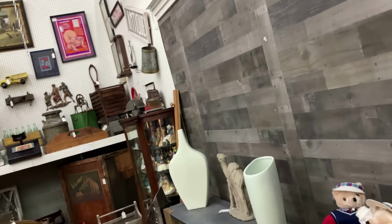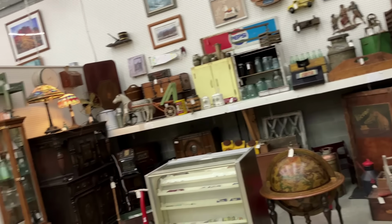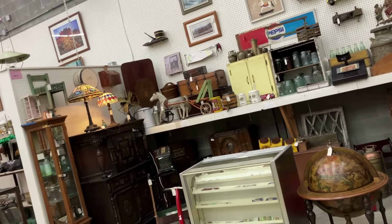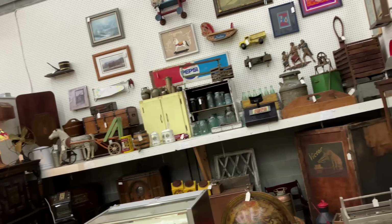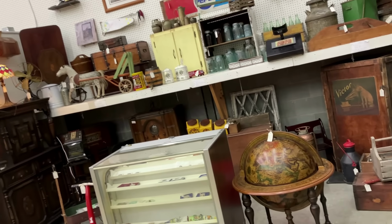I will tell you where I am as soon as I get outside and take a picture of the front of this building, but I happen to be in a state other than New Jersey. I'll tell you in a minute, but I can tell you right now, I'm gonna like what I see here. It's right up my street.